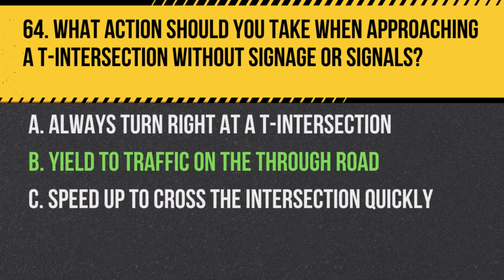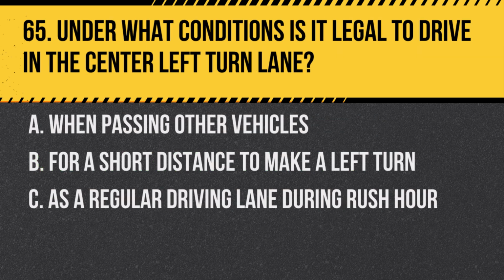Answer: B. Yield to traffic on the through road. At a T intersection without signs or signals, drivers must yield to vehicles on the through road. Question 65.